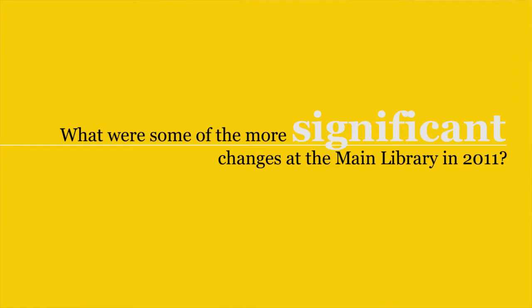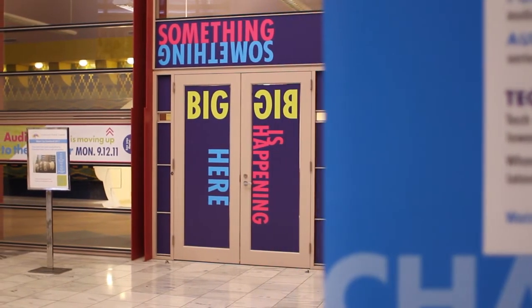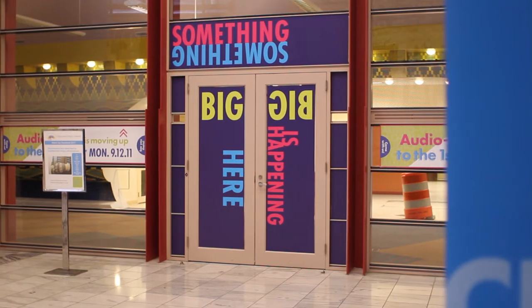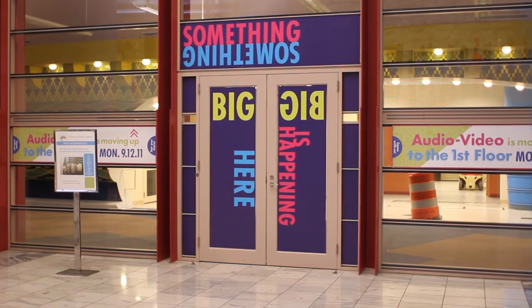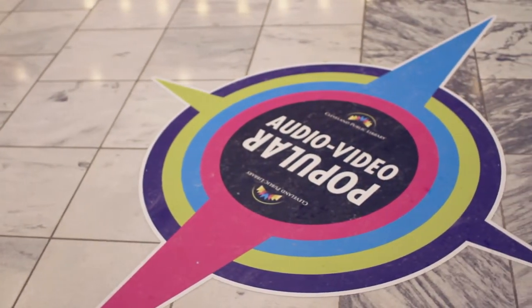I think the most visible changes are in the lowest level of the Louis Stokes wing. The old AV department has been vacated in anticipation of the new TechCentral, where the concentration of computers will be. That will go into construction soon, and that will be the most visible change that will be seen from 2011 and the early part of 2012. The other significant visible change is great new signage, directional signage to help the library patrons understand that these changes are underway and some of the new organization that they'll be seeing in the months to come.